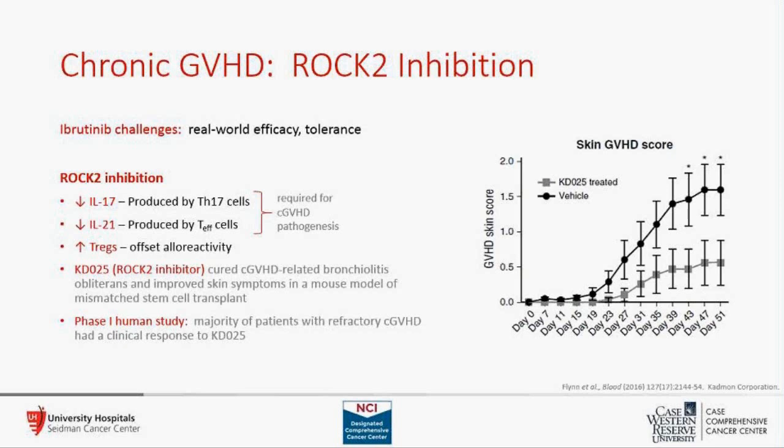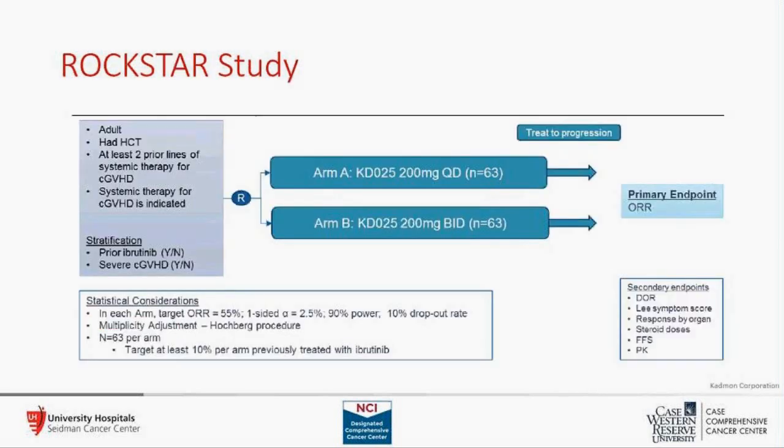A phase 1 human study showed good tolerance and promising response rates, prompting the opening of a phase 2 trial. So we will be participating in the phase 2 trial of ROCK2 inhibitor KD025 in patients with steroid refractory chronic GVHD. Patients will be randomized to one of two doses of the ROCK2 inhibitor, which will be added to their current therapy. The primary endpoint is overall response rate, and the secondary endpoints are shown. It also probably has the best trial name I've ever seen.